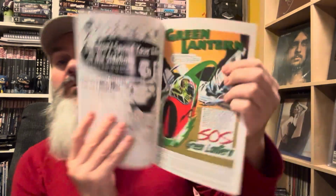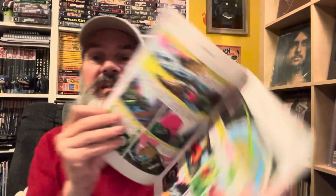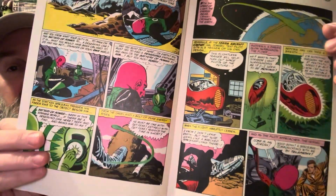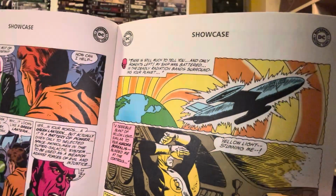And so we start with the origin of Green Lantern, and you're going to see the death of Abin Sur, who summons the Green Lantern, gives him instructions before his death, and it was because of a yellow ray in the Earth's atmosphere that caused Abin Sur to crash land and then die. And so all the instructions for the Green Lantern is given to Hal Jordan.